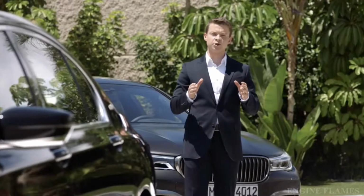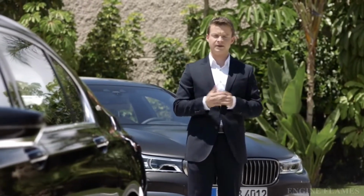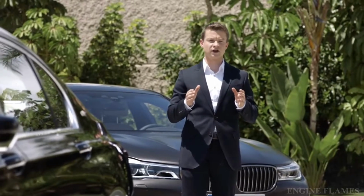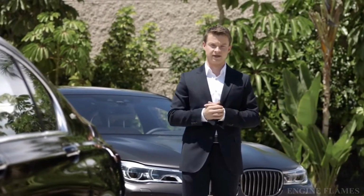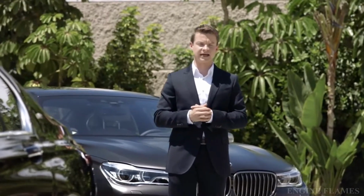Once again, BMW has redefined the meaning of performance and luxury. The BMW M760Li xDRIVE makes a compelling statement, unmistakably defining a new benchmark in the luxury sedan segment.